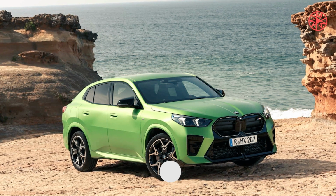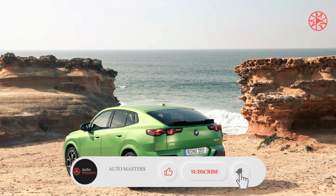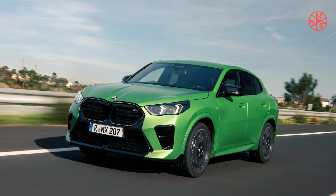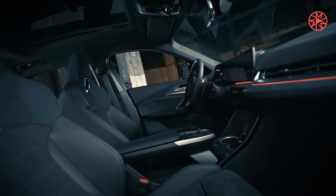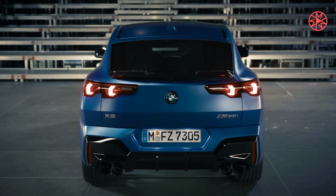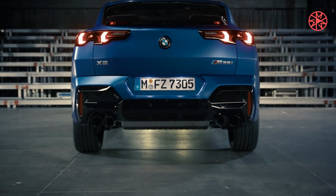Both the xDrive 28i and the M35i use the same basic engine, a Miller cycle turbocharged 2.0-liter 4-cylinder. The base model makes 241 horsepower and 295 pound-feet of torque, rising to 312 horsepower and 295 pound-feet in the M35i. A 7-speed dual-clutch automatic and all-wheel drive make up the only available driveline option. Diesel and EV versions of the X2 will be available in Europe.